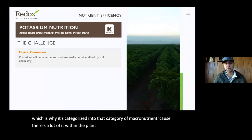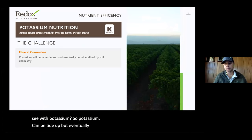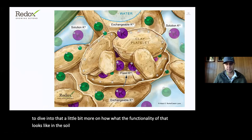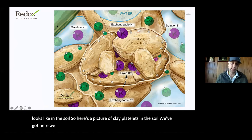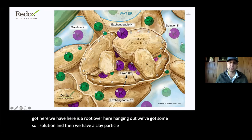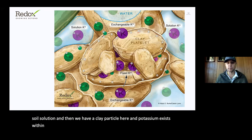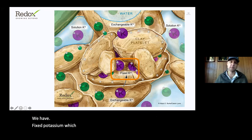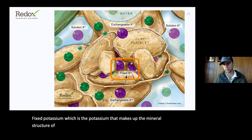So what's the challenge that we see with potassium? Potassium can be tied up and eventually mineralized by soil chemistry. I want to dive into what the functionality of that looks like in the soil. So here's a picture of a clay platelet in the soil. Here's a root hanging out, we've got some soil solution, and then we have a clay particle here. Potassium exists within the soil in three distinct forms. We have the fixed potassium, which makes up the mineral structure of the parent material of the soil, or the decomposing parent material of the soil.